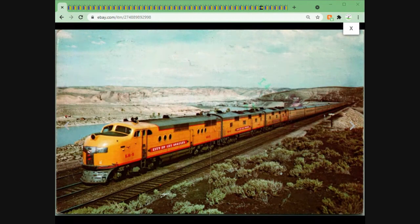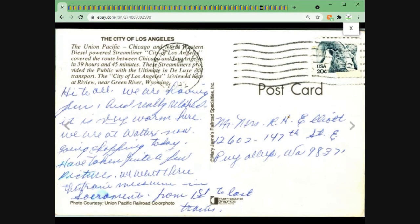This is the Union Pacific Steamliner, City of Los Angeles, coming through the desert. This is probably, I don't know, going towards Nevada, I'm guessing. I don't know which direction it's heading, but very cool sort of vanishing point perspective. Just a cool look to the card for a modern train at the time. Not tremendous money, but very happy with the $3.95 plus shipping that I took on it.